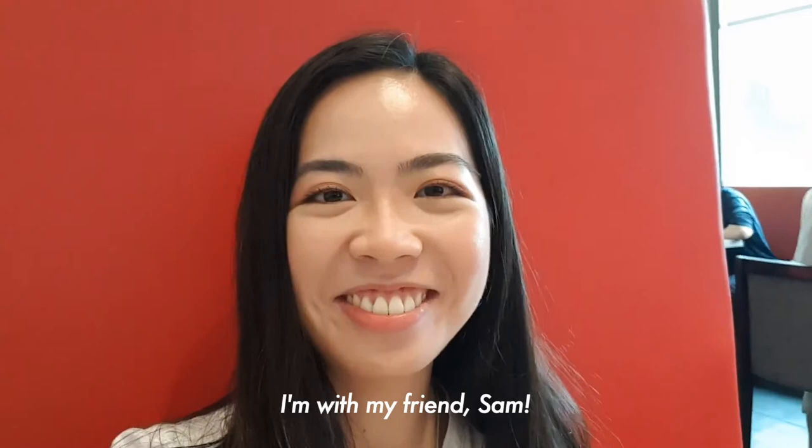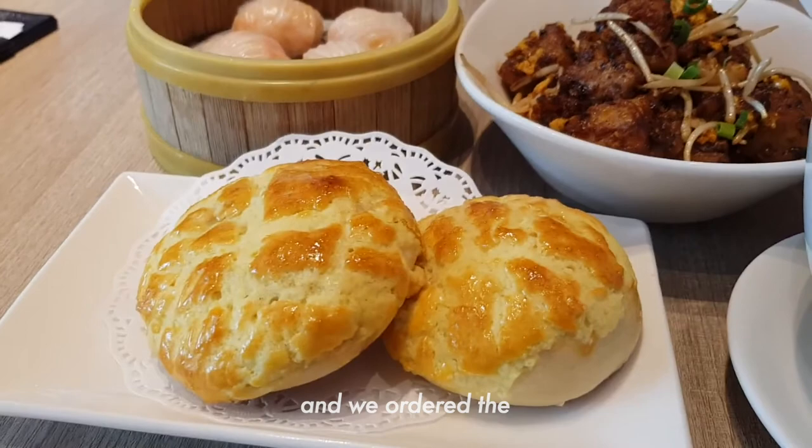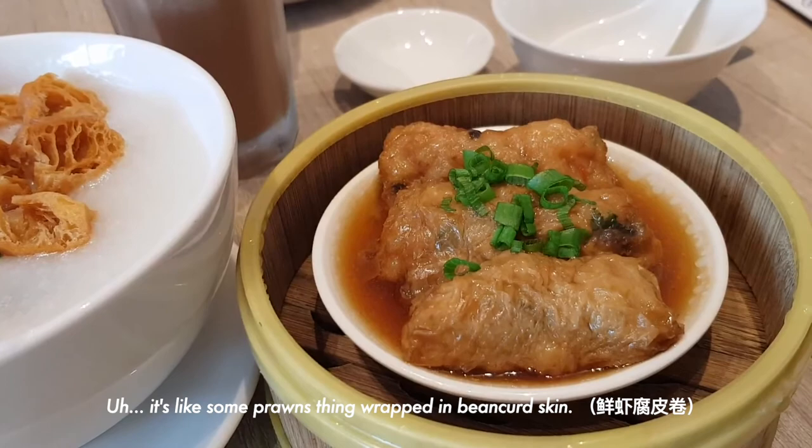So I'm with my friend Sam here for dim sum. We're at Crystal Jade and we ordered the bowl of char siu bao, har gao, XO carrot cake, pitan shou rou zhou. I don't know what this one is in Chinese. It's like some prawn thing wrapped in beancurd skin. Yeah. And we got Hong Kong milk tea. Yeah.